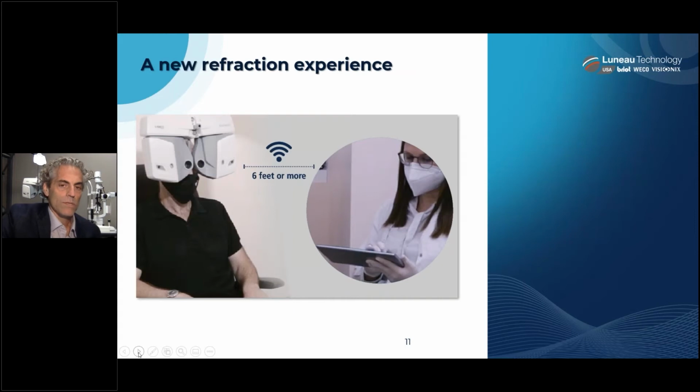Another thing that's important in today's world is the logistics of doing a refraction. And so I can sit 4, 5, 6 feet away easily. I could sit 10 feet away or more if I wanted when I'm refracting my patients because I'm not reaching up and having to do anything with the phoropter. I'm doing all my refracting with my tablet. And so I can be sitting with my tablet as close as I want or as far away as I want from my patient. I can be 6 feet away quite easily.